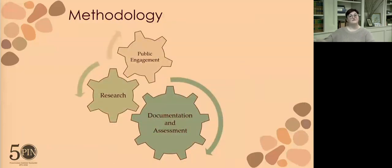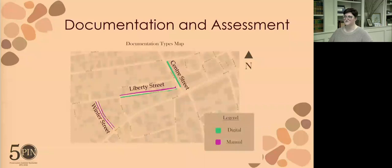So this is a simplified version of that scary methodology chart, once again showing the 3 cogs that create this plan and make sure that the resulting plan is feasible and relevant for Nantucket streetscapes.